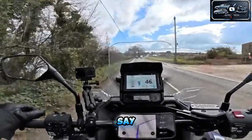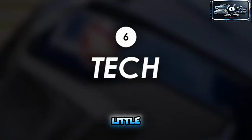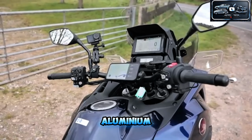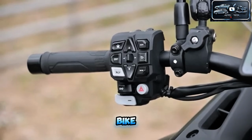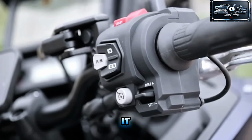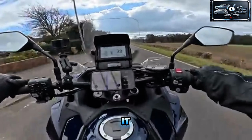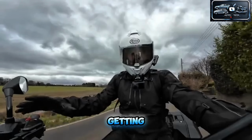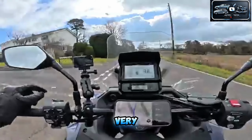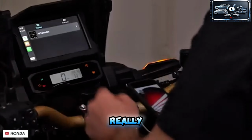I will still say the slightly contoured, sculpted shape of them is a little less practical than maybe squared off aluminium cases that you get on an adventure bike. I can't fit my camera bag in, for example, even though it looks like it should fit, it doesn't because of the rounded shape of it. But generally, you've got to say, getting the luggage thrown in that's big enough for 2 lids at this price is really very, very good. And also you could chuck the top box on top, which is really quite big as well.